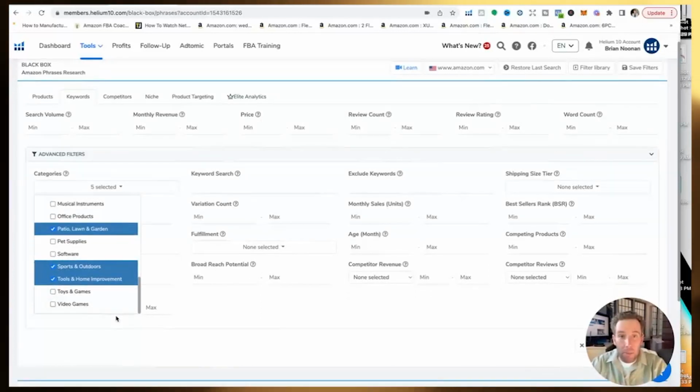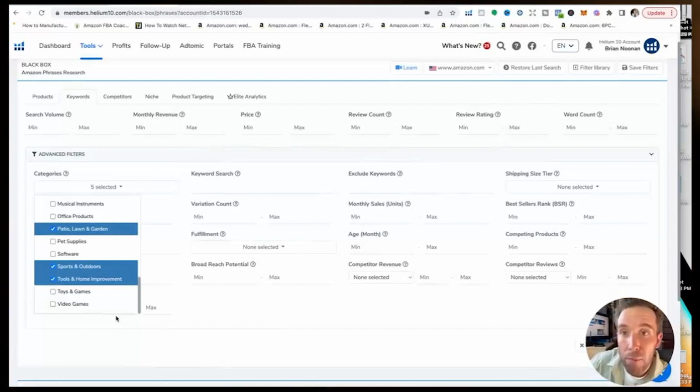But guys, those are the top 3 categories for looking for profitable products.